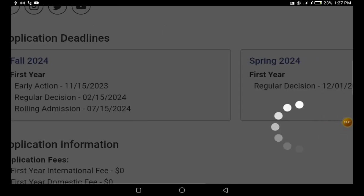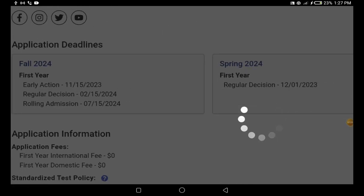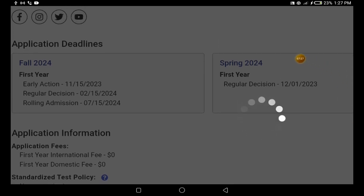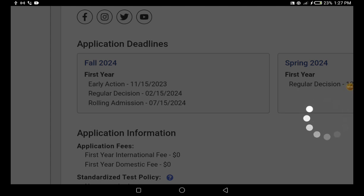Now you cannot apply and not get funding if you are looking at the spring and the fall semester. See here, regular decision for spring semester is December 1st, 2023. Okay, so make sure you are actually following along.